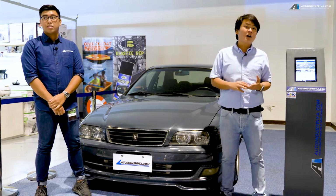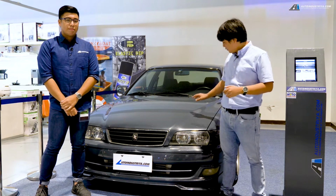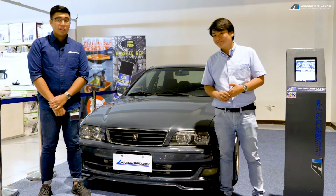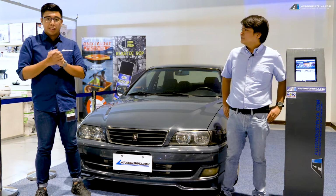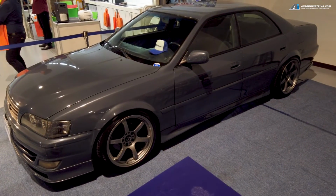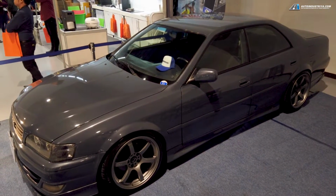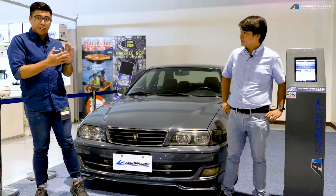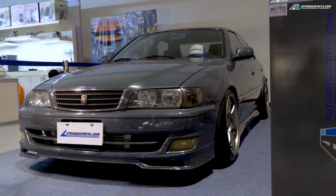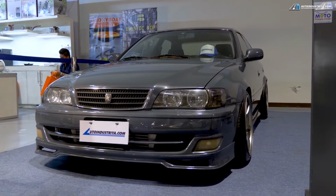So we wrap up this year's coverage of the Transport Show here at the AutoIndustriya booth, and coincidentally it's featuring one of my childhood heroes, the Toyota Chaser. Yes, if you're wondering what this car is, the Toyota Chaser was not actually offered in the country. It was only sold in Japan, and that's why it's a very rare car to see on the road. This car is built for the street, but it's also good for drifting on the weekends or for hitting the track. Essentially, that covers our 2019 Transport Show, and we hope you enjoyed this video.